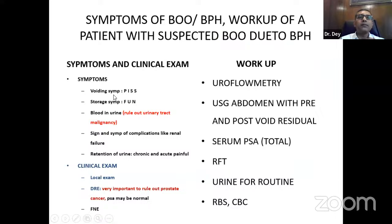So we'll take the patient's symptoms: voiding symptoms, poor stream, and storage symptoms, which are very important. If the patient has storage symptoms, we should know that his bladder has been affected by the prostate, or he might be having a stone in the bladder, or a tumor in the bladder. So somebody who has fewer voiding symptoms and more storage symptoms, like more frequency, more urgency, more nocturia, we should think that it may not be the prostate, it may be something else also.